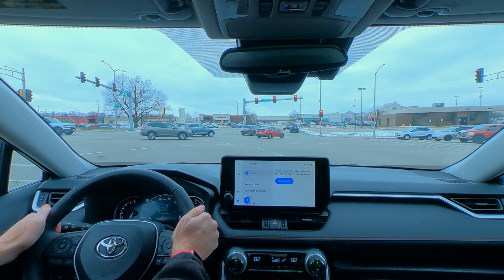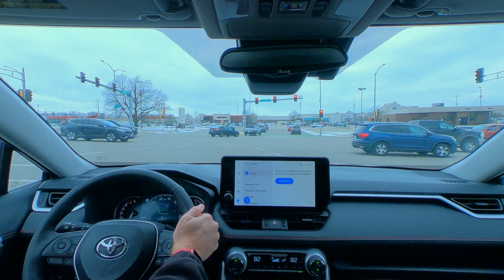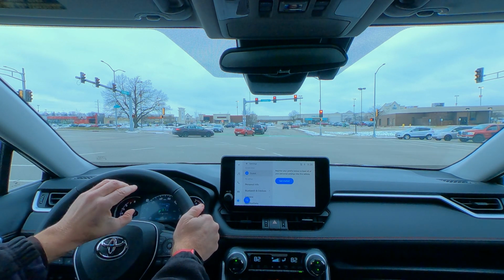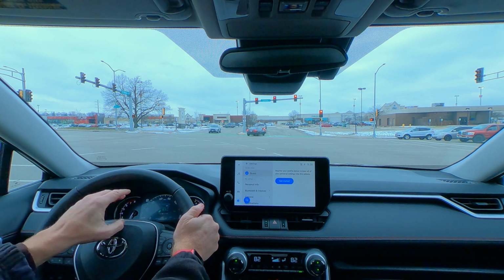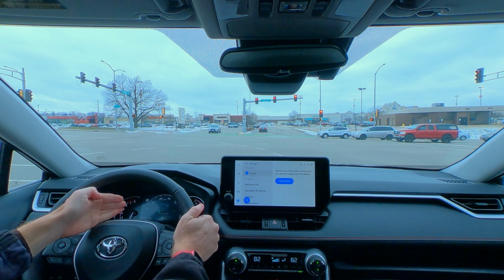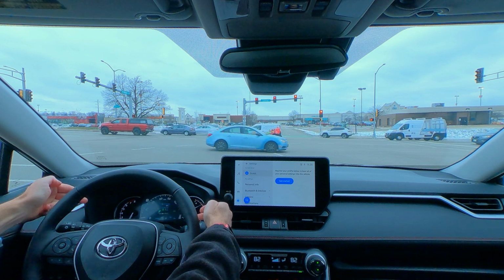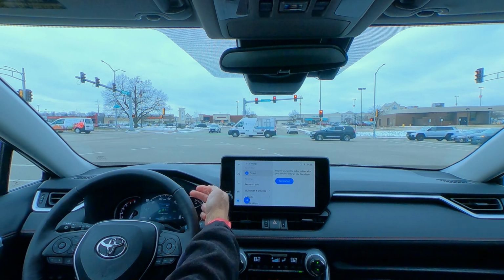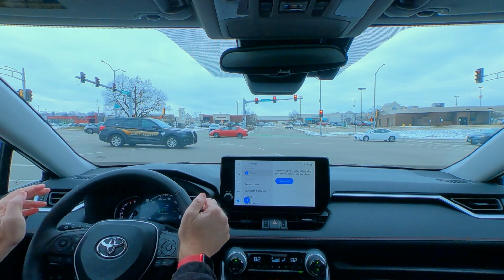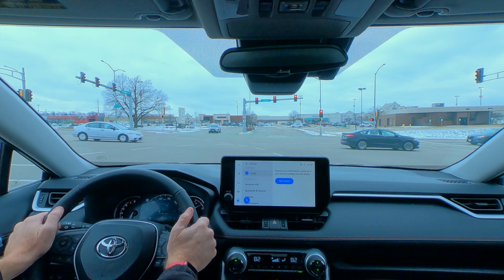sound system. On the left-hand side are the controls for the information cluster, and this has the larger 7-inch virtual instrument cluster with the trip meter and the compass and all of your safety settings in there, but it still has the traditional needles, mechanical needles in terms of your tachometer, your fuel gauge, and your temperature gauge. And then this is kind of a black, white, and red to match up with the sporty red interior accents.